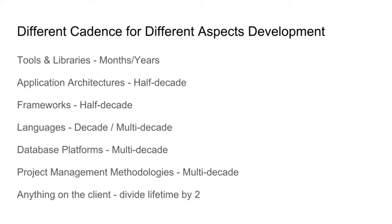Database platforms also tend to be fairly long-lived, I guess, because once a company's made an investment in a database platform, moving to a new one is harder than moving to a different application framework or a different language, and so they tend to be quite long in their life as well. And I guess the fundamentals of relational databases haven't changed that much either.